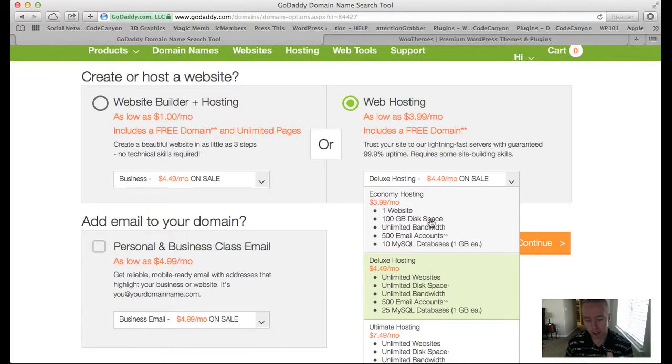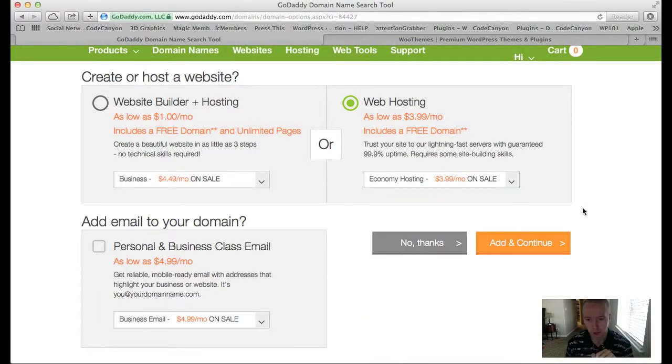100 gig of disk space, you're never going to need that. It gives you unlimited bandwidth, that's fine. 500 email accounts, again you'll probably need 1 to 3 or 4 email accounts, and 10 databases. Again, you're not likely to need more than maybe 1 or 2 databases. So anything surplus to that is really unnecessary. So let's just go for the cheapest possible option, economy hosting, and then we'll just click add and continue.